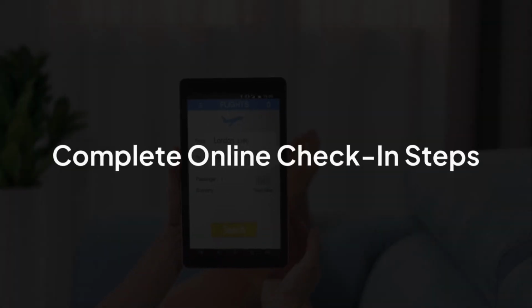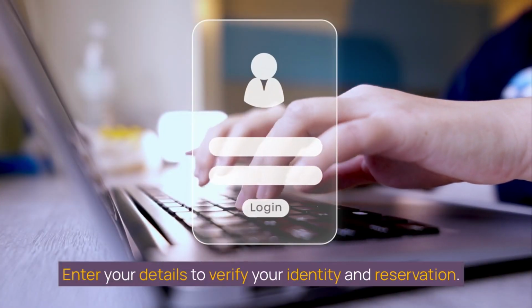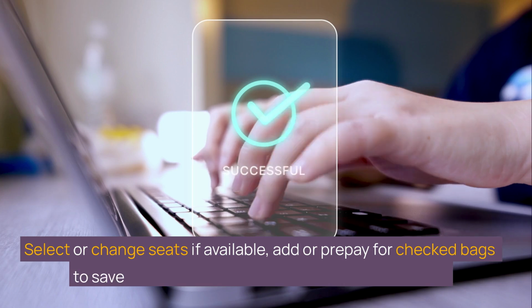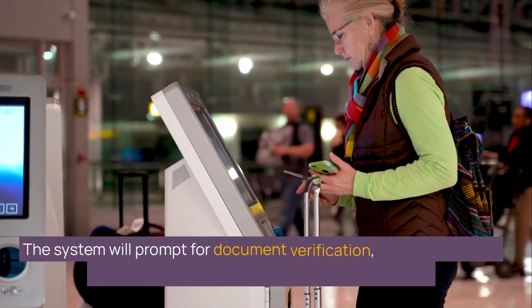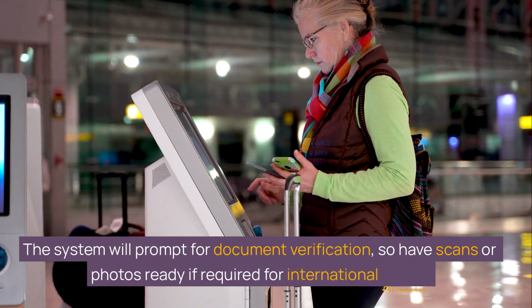Complete online check-in steps. Enter your details to verify your identity and reservation. Select or change seats if available, add or prepay for checked bags to save on fees, and review any upgrades or add-ons. The system will prompt for document verification, so have scans or photos ready if required for international flights.